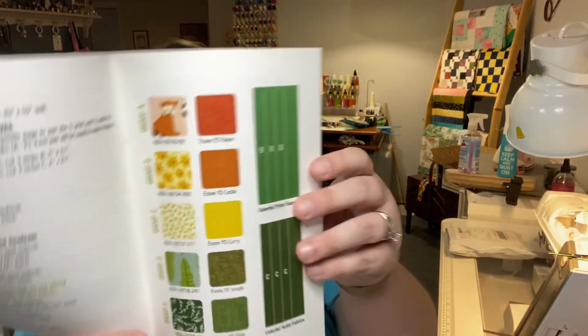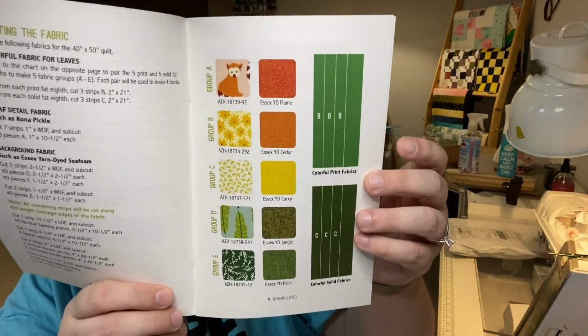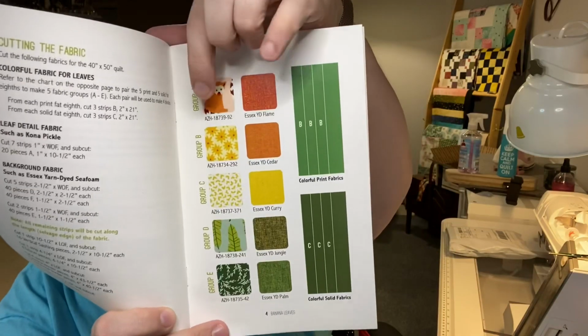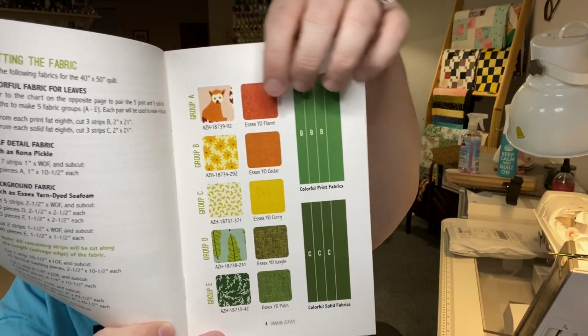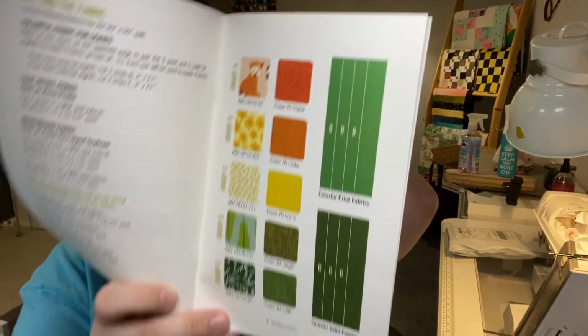Let's see. Okay, and so if you want to see the fabric we got in the bundle, this is a close-up of the fabrics that we got. There's 5 prints and 5 solids, and this is how they coordinate together. It looks pretty good. I like it.